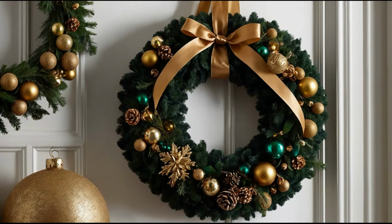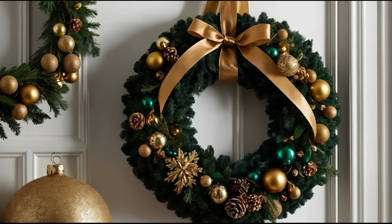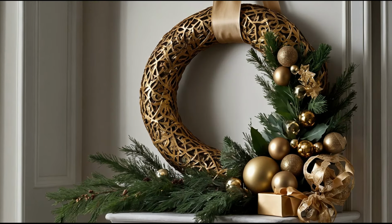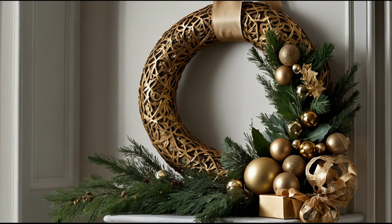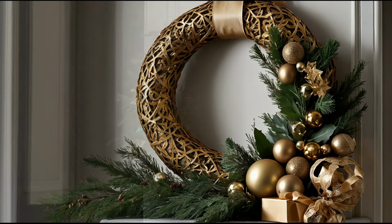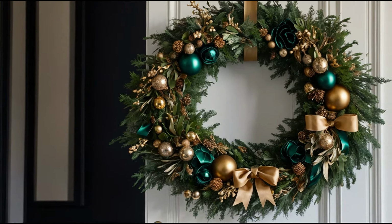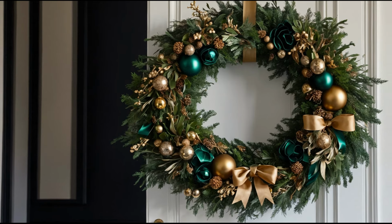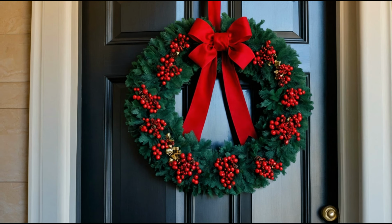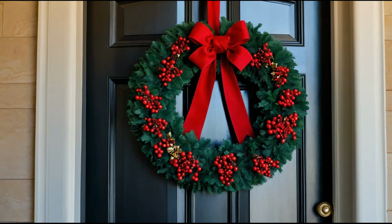Statement wreaths with a modern twist. Gone are the days of plain evergreen wreaths. This year, oversized wreaths embellished with bold accents are stealing the spotlight. Incorporate metallic ornaments, velvet ribbons, and dried flowers to add texture and color. A wreath with black, gold, or emerald tones can bring a sophisticated edge, complementing both traditional and modern homes. Styling tip: hang your wreath with an elegant satin ribbon rather than the usual hook. It adds a luxe feel and works perfectly with the theme of bold elegance.